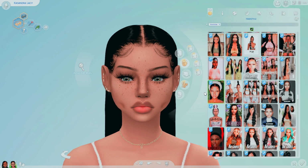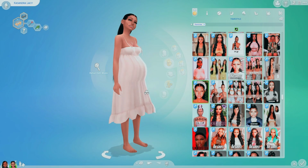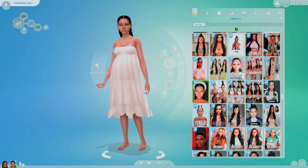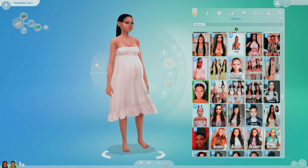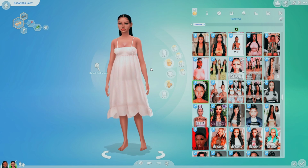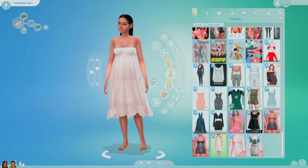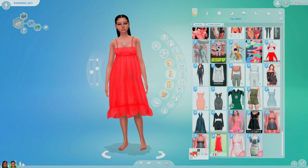Yes, let's change her hair. I want to see how the dress actually looks on her. Oh, she's pregnant. I didn't know this Sim was pregnant until I was recording the video. I'm like, how did you get pregnant? But so let's take a look at a different dress.